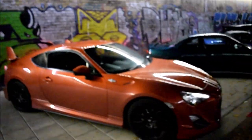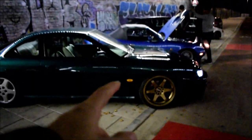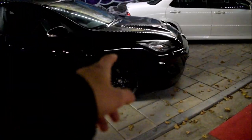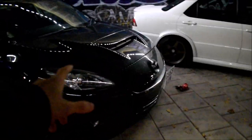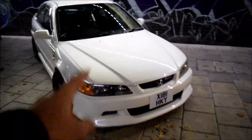We've got a 270 brake horsepower turbocharged GT86, an S14. We have a supercharged blue MX5 Mark 1 that goes sideways, so that's all good. We have a Mazda 3 MPS. He also does YouTube stuff as well. An Accord. I'm not too familiar with these. An Accord Euro R and Skyline R33 there.